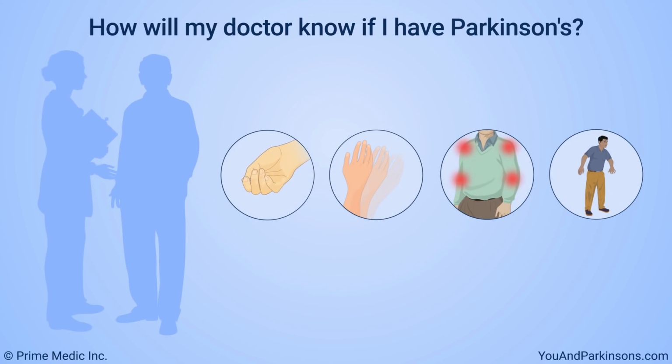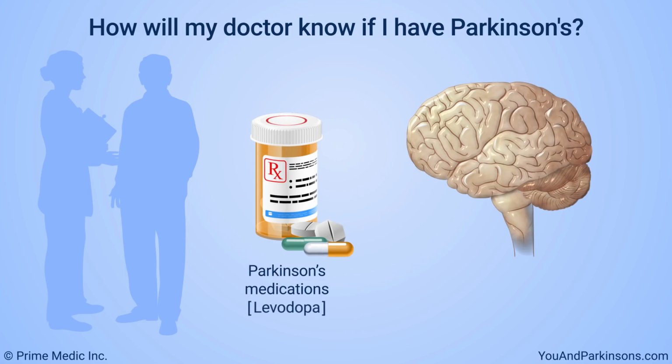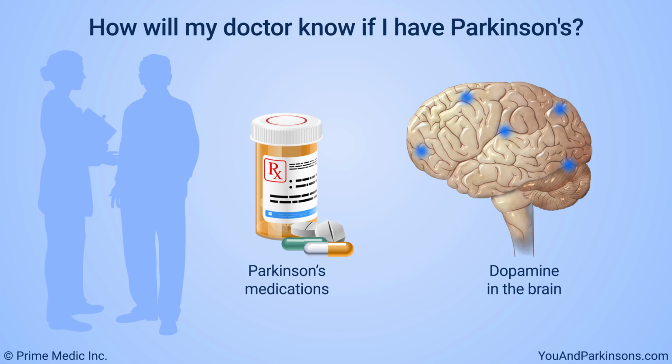In addition to the cardinal motor symptoms described earlier, your doctor may want to determine the response of your symptoms to Parkinson's medications, such as levodopa, which replaces dopamine in the brain. People with Parkinson's have less dopamine due to the loss of dopamine-secreting neurons. Improvement on Parkinson's medications further supports the diagnosis.